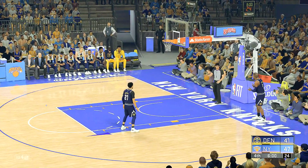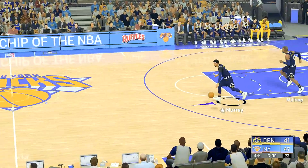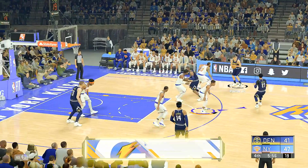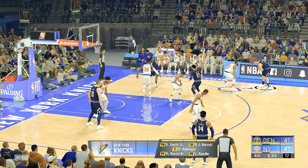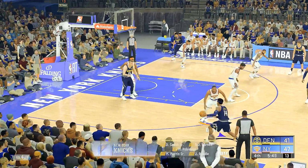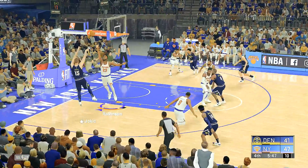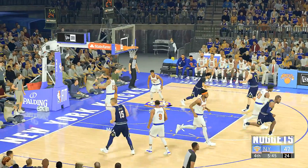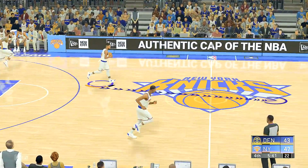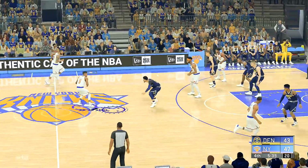Well, this has been a great contest so far, and I imagine the fourth quarter could have even more action in store for us. It's Randall and Robinson at the 4 and the 5. Barrett is out there with Smith, and it's Morris in at the small forward position. So that's who's on the floor for the Knicks, and he makes that one. 10 points for Jokic. Well, Jokic being assertive now in the mid-range and has the touch to bury that kind of shot.